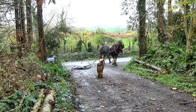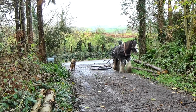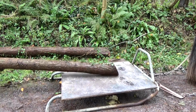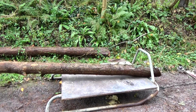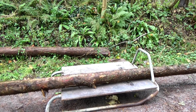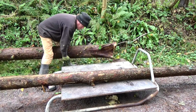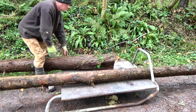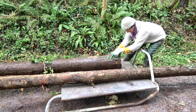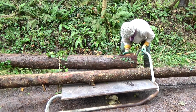Usually the trees just get dragged along the ground, but we want to avoid grit and stones going through the saw, so we're using the smallest sledge because they're only light. In fact, these may be nearly seasoned anyway, just from standing up in the air for a year or so. I'll get the moisture meter out in a bit to test them.